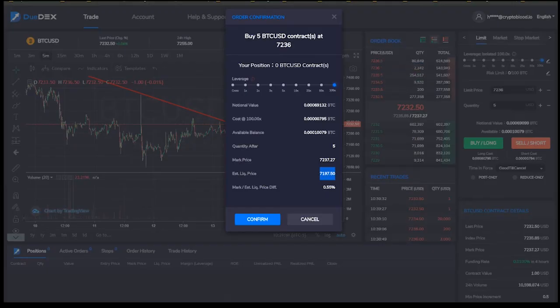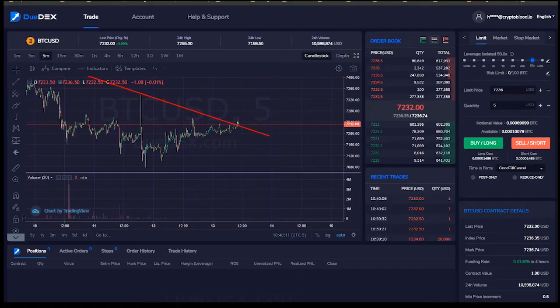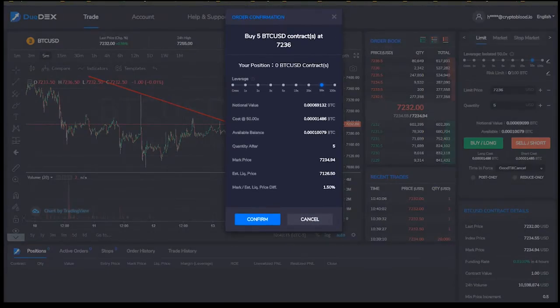So it gives you the difference, and I like that. So it kind of gives you in percentage value how far away from liquidation you are. So if I were to go here and do 50x and go buy, you'll see right away how far away your liquidation is. The goal is to not liquidate, not to hit that liquidation price, because then you're going to be sold out at unfavorable pricing, not where you want to be.